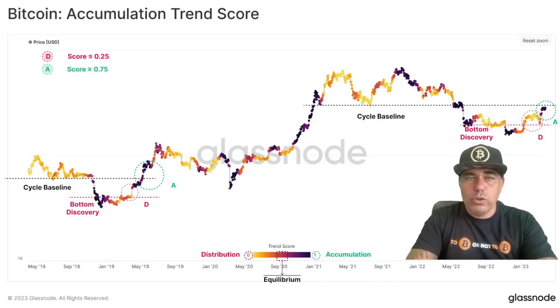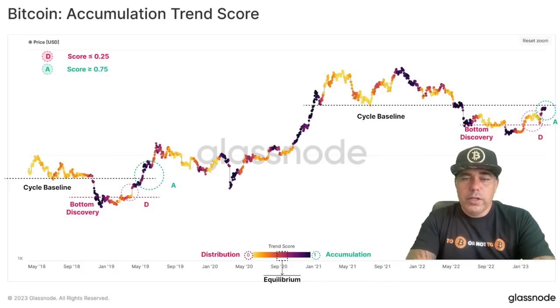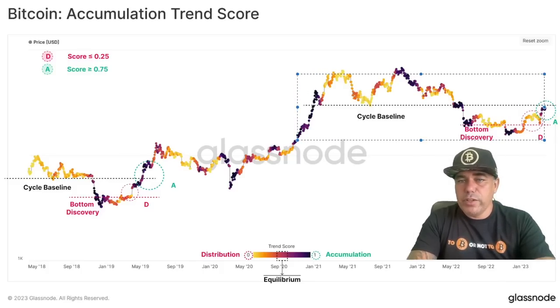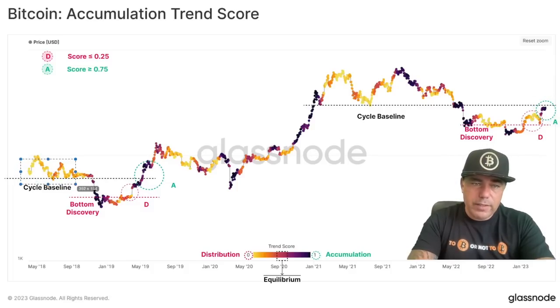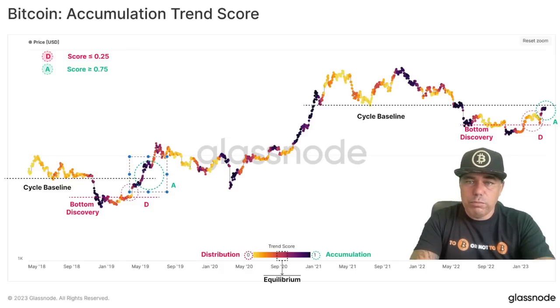This chart is showing you the accumulation trend score, which tells you that we are repeating a little bit what we did before. You can see that we create a cycle baseline, that dotted line in the middle, and then we come down below it. We have the bottom discovery over here. Where is the bottom? And then we work up again to that line over there, number A. So we did exactly the same. We had that baseline, bottom discovery, and then we worked up to that line again. And then we broke that dotted line, and from that was the bull run on again.